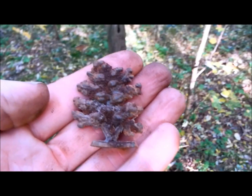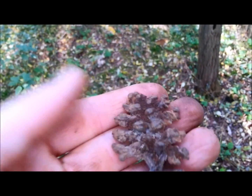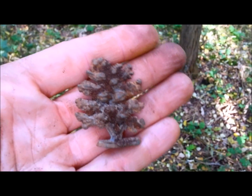Now, I must hold the record for finding the most 1800s lead toy soldiers. I've just found a lead toy tree next to a tree. Fantastic. I presume it's a tree. How nice is that?